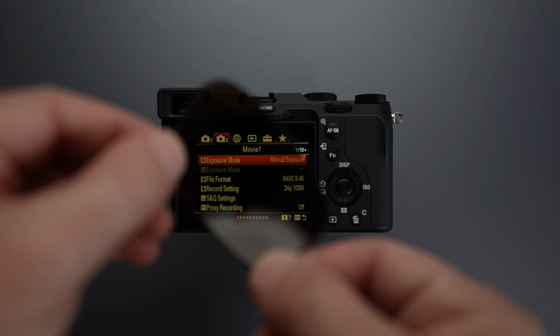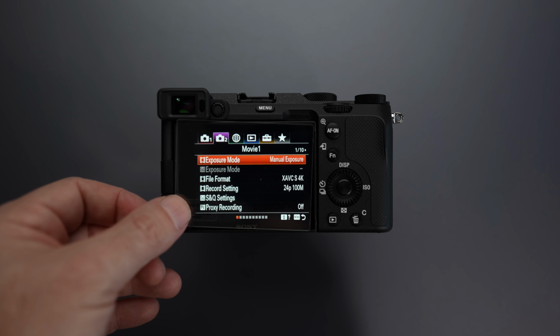Now when it comes to the screen, the screen is not bad, but the problem is if you're wearing polarized sunglasses like I do, the screen gets blocked. Now there's a very simple fix for this. You just apply a screen protector to the screen and it gets fixed.